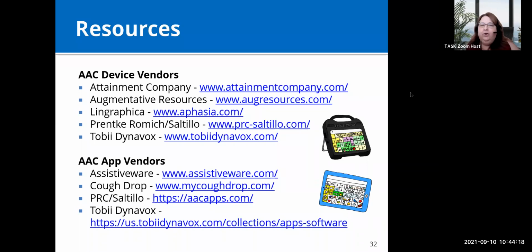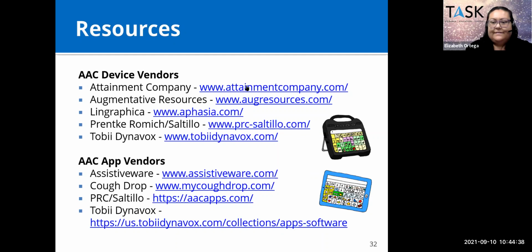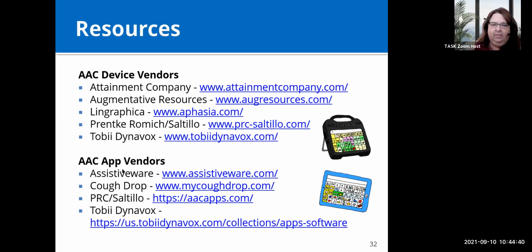And here I've included resources for different AAC vendors because there are so many. I did not include all of them, but I included probably the most go-to vendors. So at the top we have vendors for AAC devices, like the GoTalk is the Attainment Company there. And then at the bottom there's different AAC app vendors.